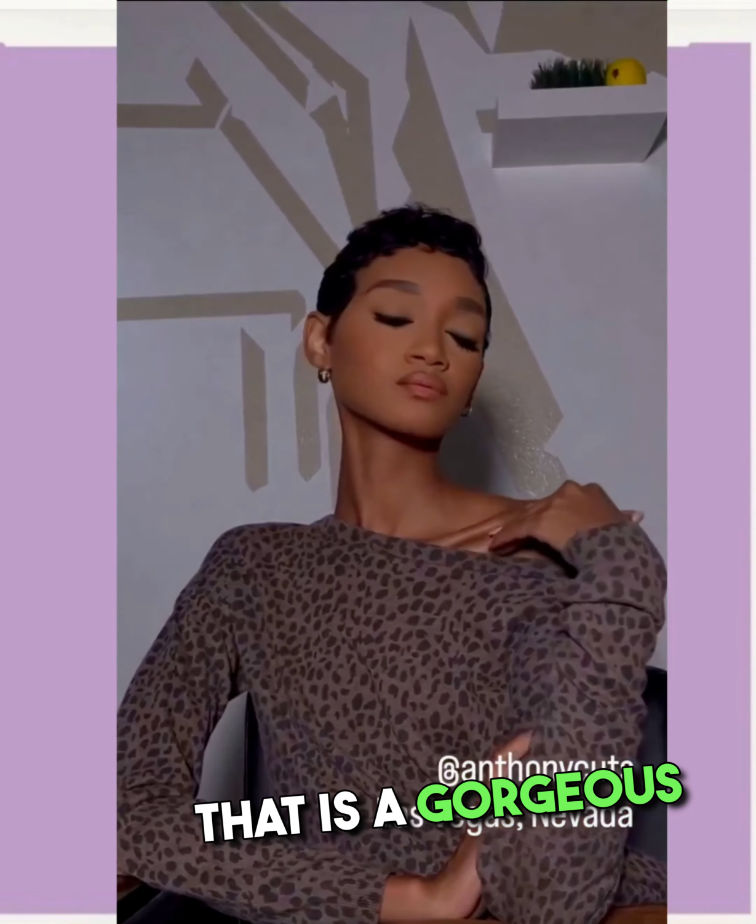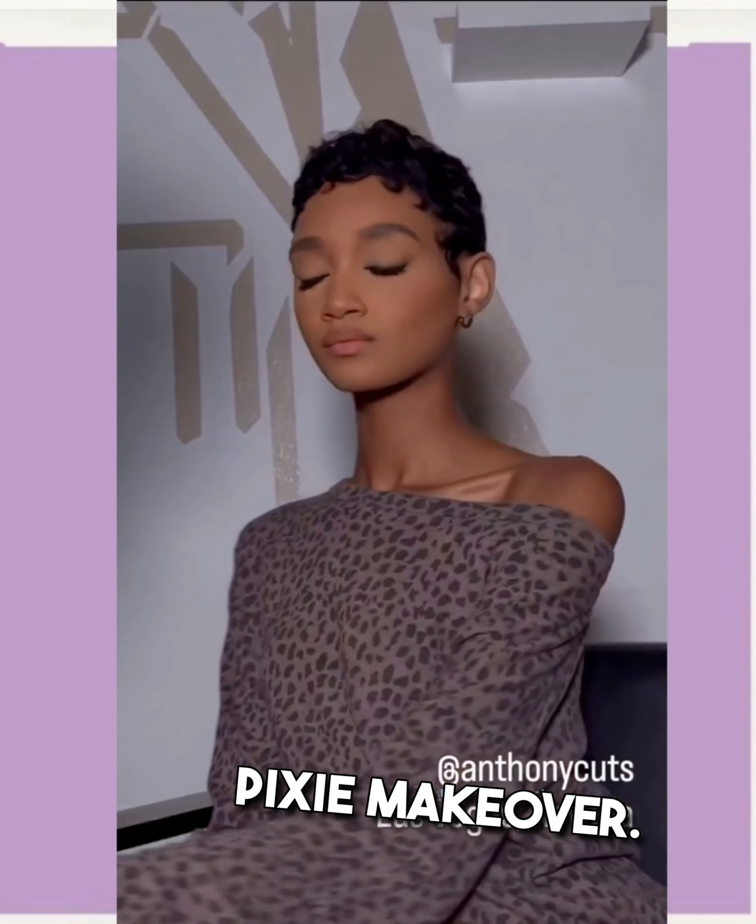Ooh, now that is a gorgeous pixie makeover. Anthony did his thing with this.